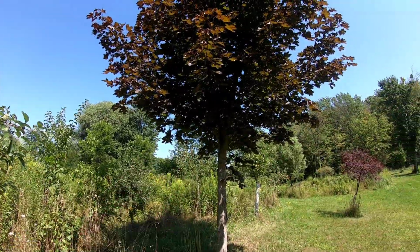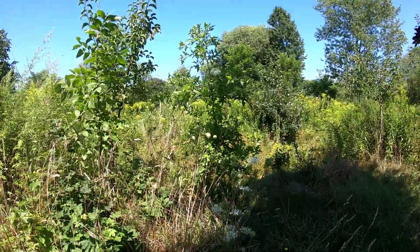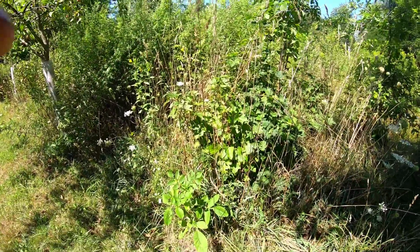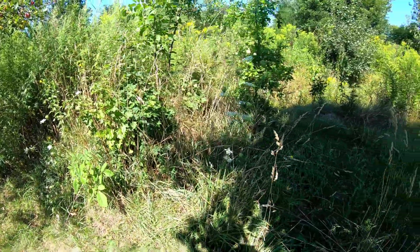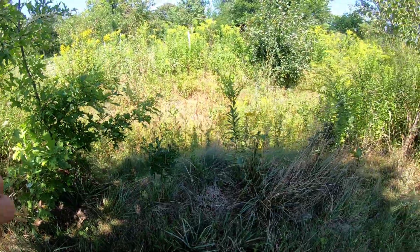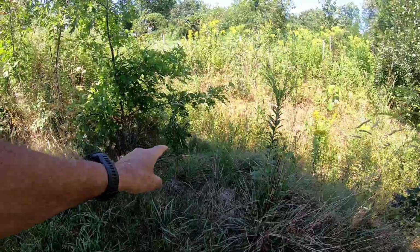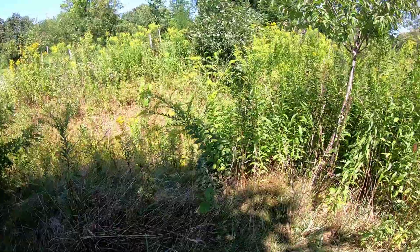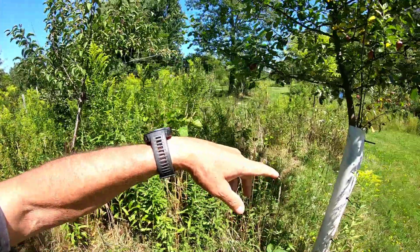This is a crimson maple here. An oak tree right here, a cherry tree right here. Here we have a black currant in this location. So we have a Siberian pea shrub there, but it's so small it's hard to even appreciate. We have a couple in here that have gone to seed. Another cherry tree right here.